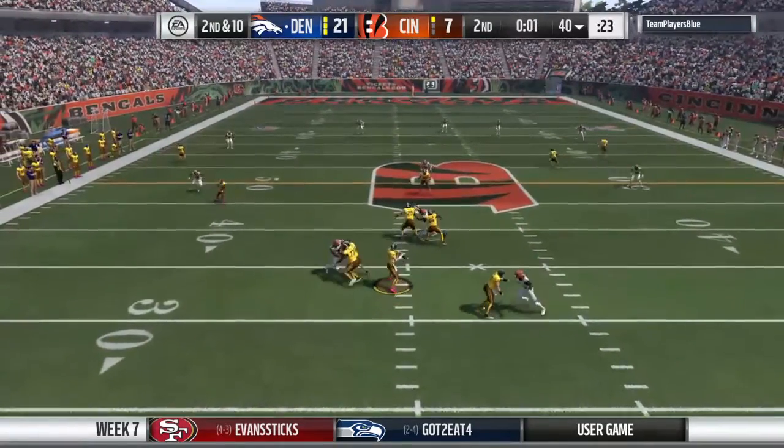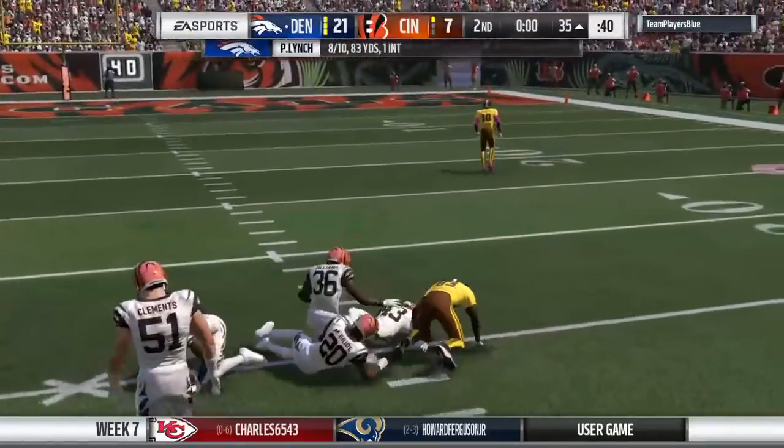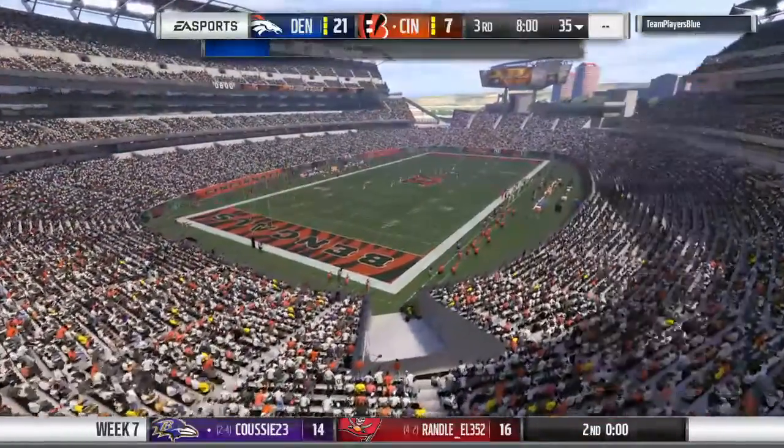Final play of the half. It's Lynch. Wide open receiver complete. So we have come to half. And actually, Larry, hold that thought. We're right back to the action.